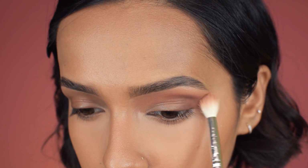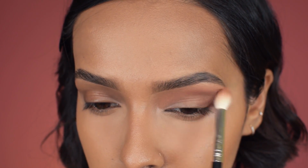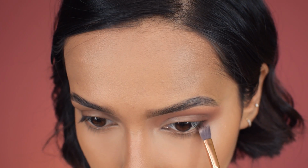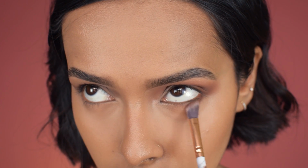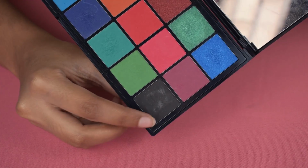Just blending everything in with the transition brush again. Also, your lower lash line is very important. If you have hooded eyes, you have to work on that as well. So I'm just taking the brown to the lower lash line and intensifying it, especially on the outer corner.